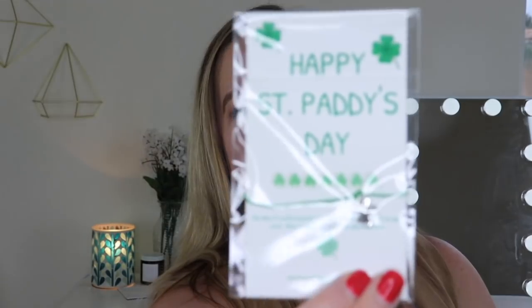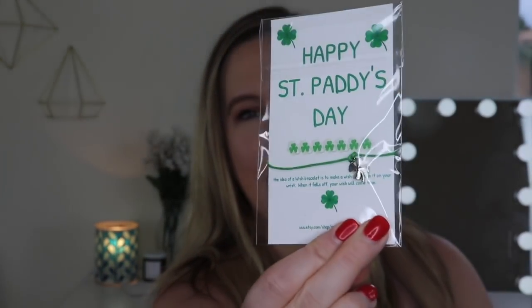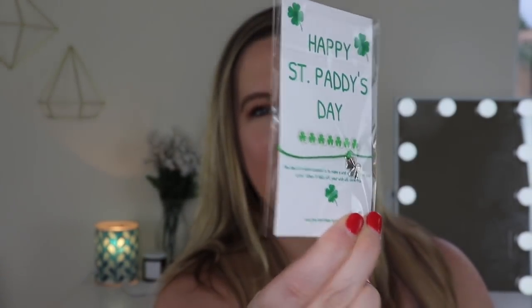When it falls off, your wish will come true. Isn't that super cute? I'm gonna put this on after, I think that is adorable. And then I'm gonna gift the second one, or one of them. I haven't chosen which one I'm gonna keep or gift. I'm gonna gift one to my mother. It says keep calm and dance with the leprechauns.